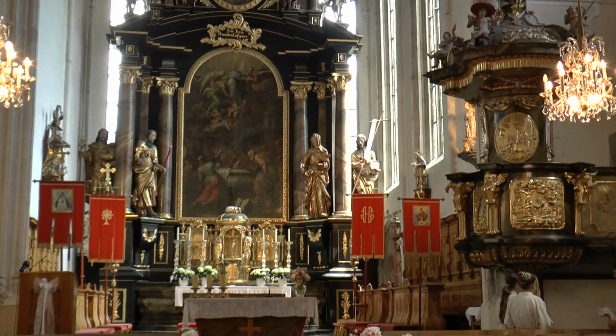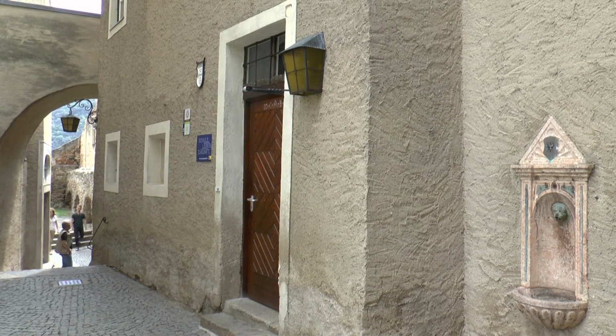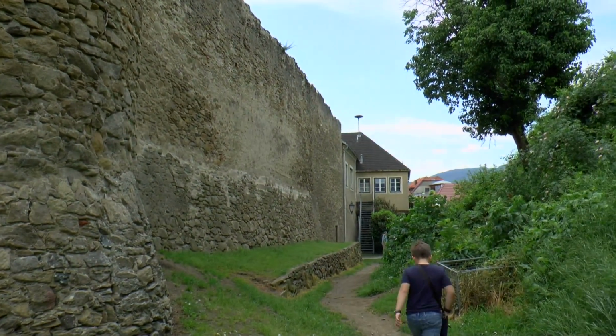Today, many people still visit this late Baroque church. The church's mighty defensive walls managed to survive the hostilities of those perilous times.